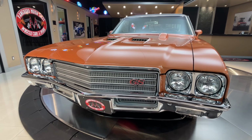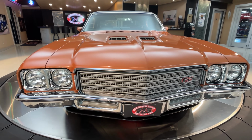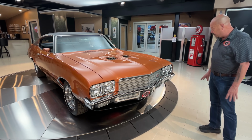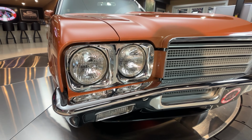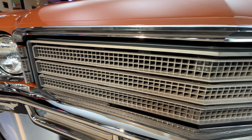I go to a lot of car shows. I go to a lot of auctions. I mean, and I've been for a long time. To see a Buick like this is super, super cool. All the chrome up here is all looking good. The emblems are looking good. I mean, the car has been very, very well cared for since 1971. Then, of course, it's been restored also.